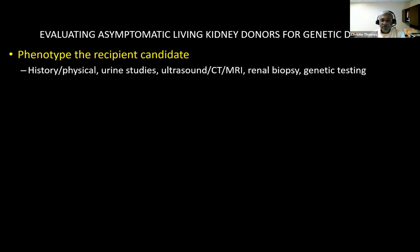So how do we proceed to evaluate an asymptomatic living kidney donor for genetic disease? This is what we propose should be the approach. We don't want to start with the asymptomatic living donor. We want to phenotype the recipient candidate, in a case where a living donor has a related person with kidney failure. And that usually is the recipient candidate.